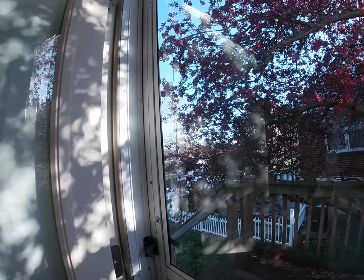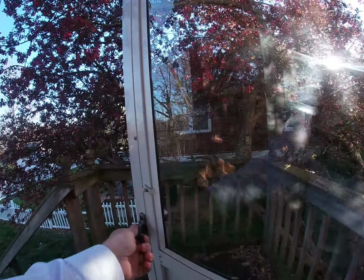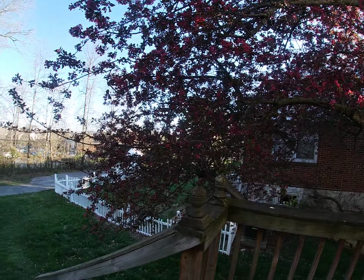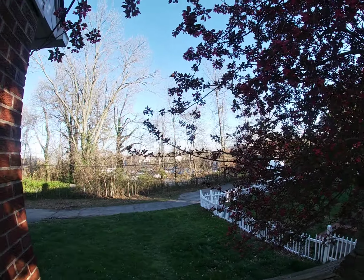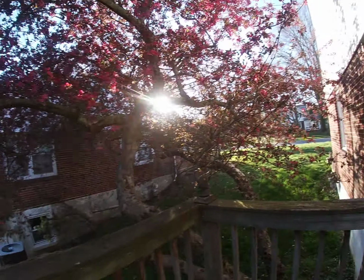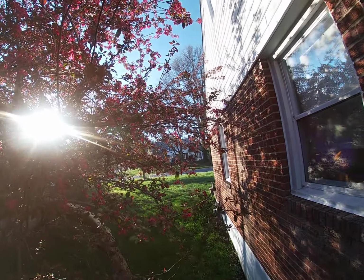Check out the backyard. Look at this. This is beautiful. You know what? I was probably hearing this squirrel. Maybe. Maybe not. Look at this tree. Look at this. This is beautiful.